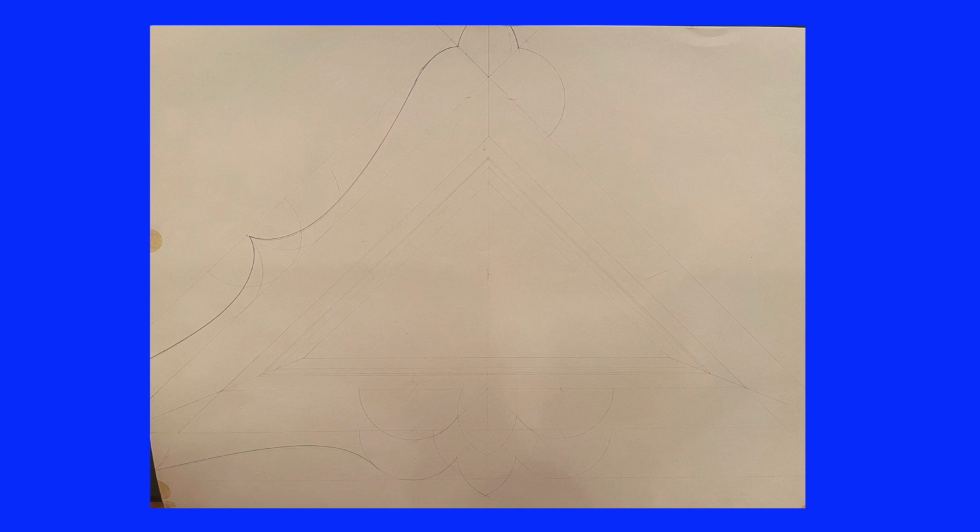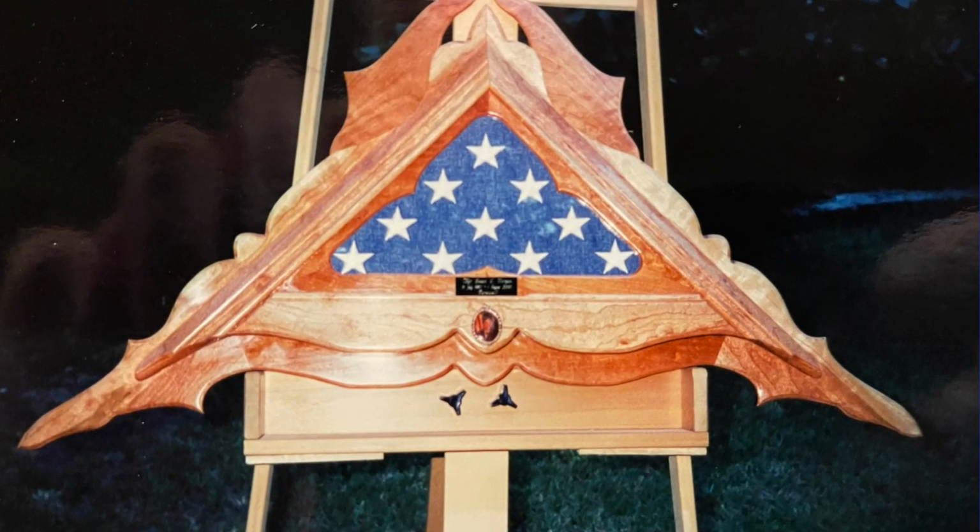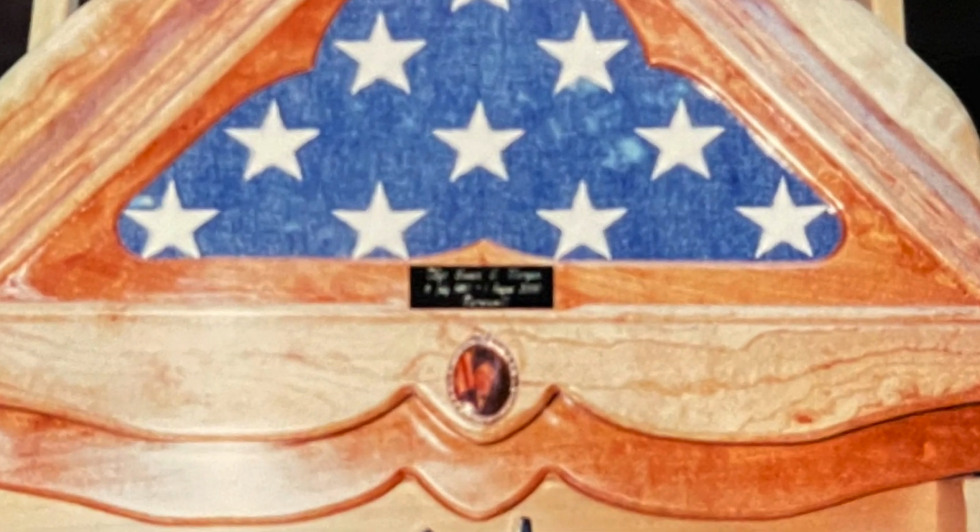This ornate beveled cherry flag case was inspired by the works of Thomas Chippendale, an English furniture maker. This was commissioned by a female non-commissioned officer, and the photo in the pendant is her from basic training.